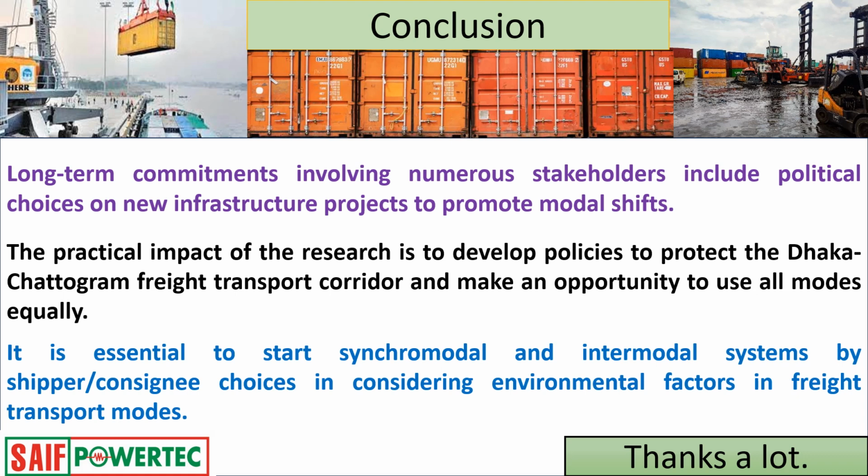It is essential to start a synchromodal and intermodal system by shipper concern, with choice considering environmental factors in freight transport modes, because synchromodality is highly possible in Bangladesh, as we have rail, road, river, and all types of modes in our country. So from Chattogram port, it is possible to start synchromodality, and the shipper and consignee can choose any mode, if we are able to give all modes equal opportunity, considering cost, time, and damage factors. It is essential to develop the Dhaka-Chattogram freight transport corridor in a more modern and technology-wise way, and also improve and implement the modal transport policy, like from road to waterways or rail, and we need to develop rail highly.